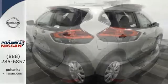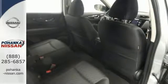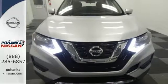Most importantly, you don't have to worry about safety with Nissan's advanced airbag system, a backup camera, and hands-free text messaging assistant. Sit tall and proud when you test drive this Rogue today.